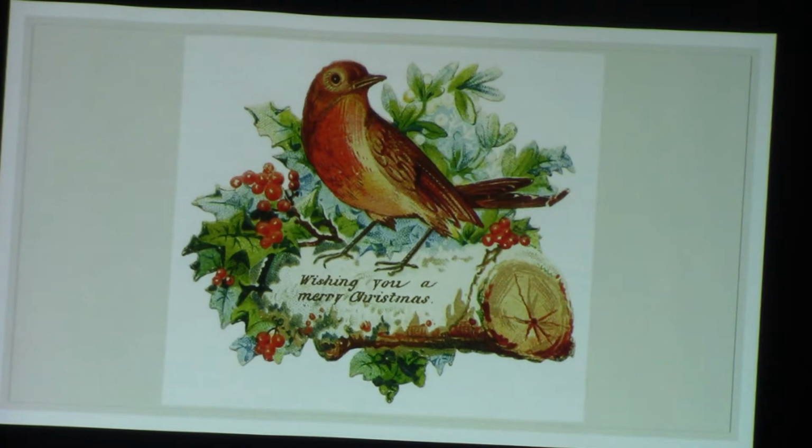So that takes us to Christmas cards, sending cards out to everybody. So in 1843, Henry Cole commissioned an artist named John Horsley to design the first Christmas card. Most of them at that time had scenes of people sitting around a dinner table, enjoying a meal together, people caring for the poor.